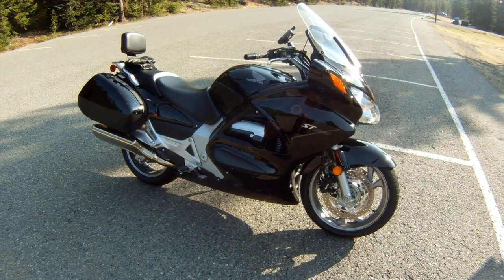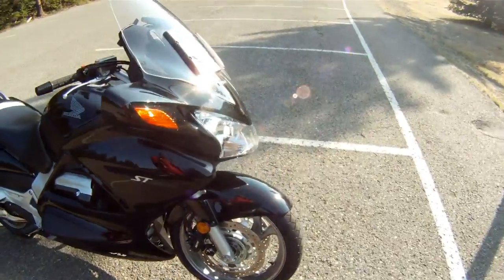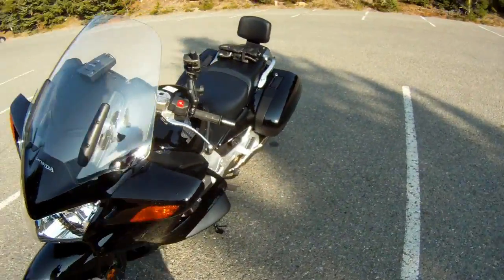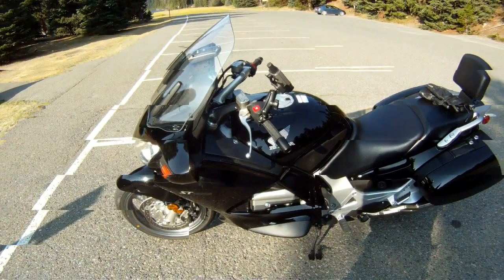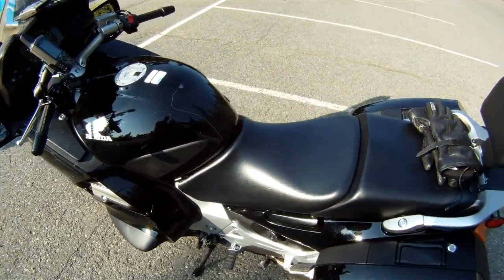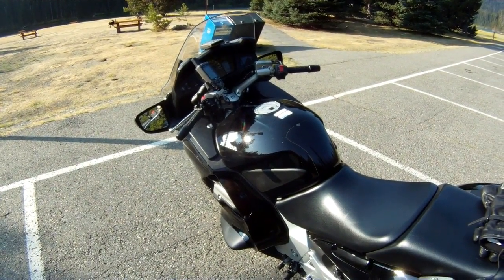Speaking of which, in town, this is going to be an expensive bike to ride considering the gas prices, because it does take the premium fuel. And even though the highway mileage is pretty good at anywhere between 45 and 50 miles per imperial gallon, you're probably going to drop down to the mid-30s in the city, where it takes a little bit of gas to get this thing going up to speed. So gas-wise, pretty expensive to run.